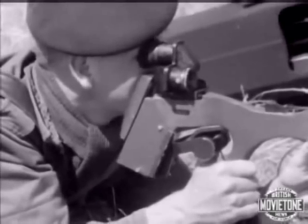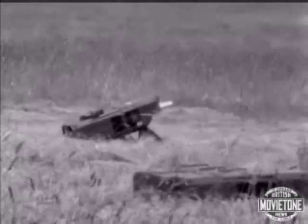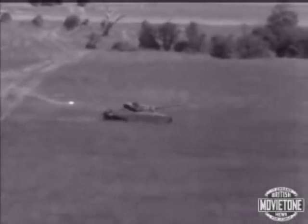The movement of the thumb controls the flight. This demonstration at Warminster showed hit after hit.